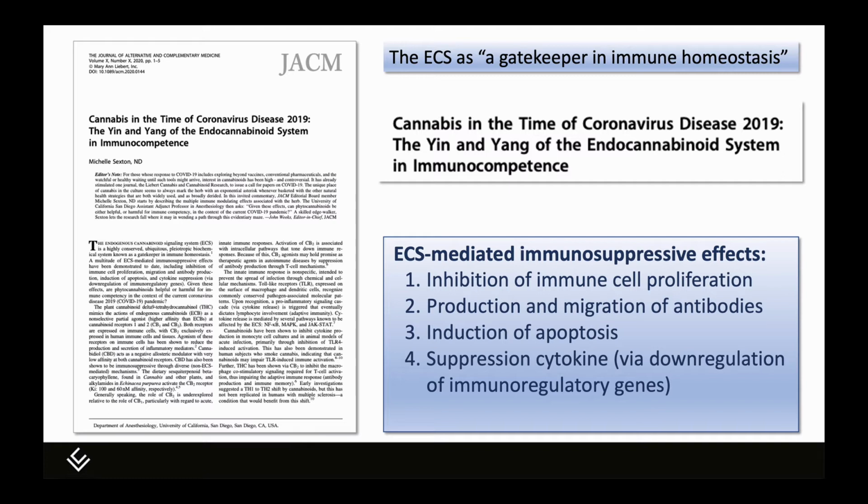Now, cytokines are obviously very important. As we've seen, they're signaling molecules, but sometimes their production can be excessive. And perhaps you've heard the term cytokine storm during the COVID era. And so the endocannabinoid system can help suppress cytokine production and secretion.